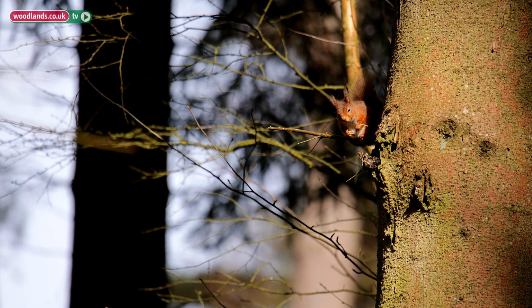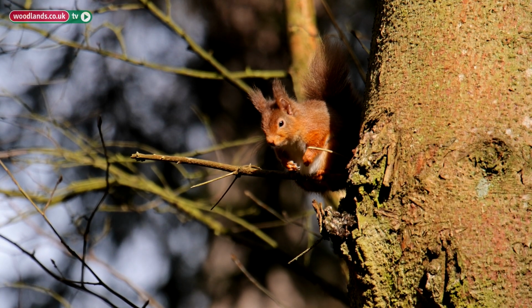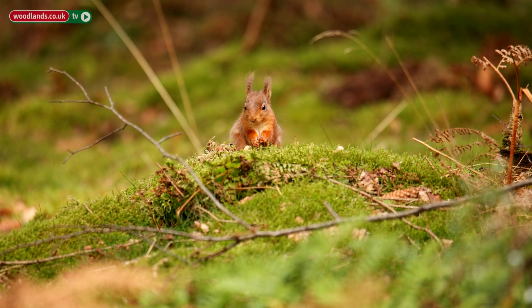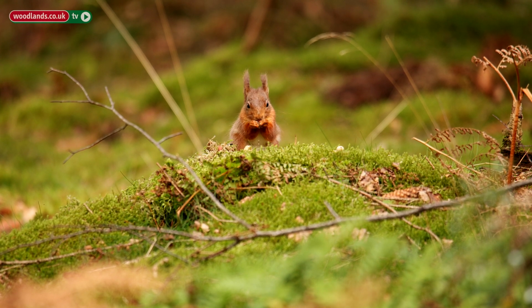The red squirrel is native to the UK, very special animal, iconic animal, very much loved by the late Beatrix Potter. When looking for reds, they're not only in the treetops, you know, jumping from tree to tree, but they're on the ground. You've got to be quiet. They don't like sudden movement, and obviously everything's wary of noise.